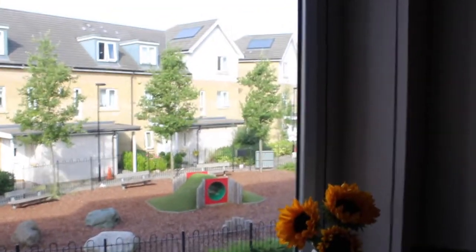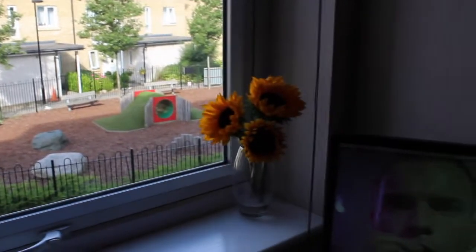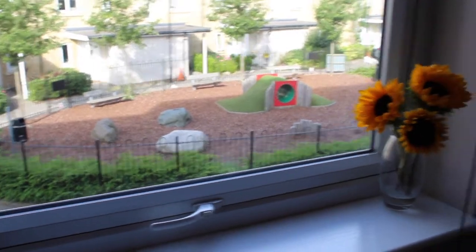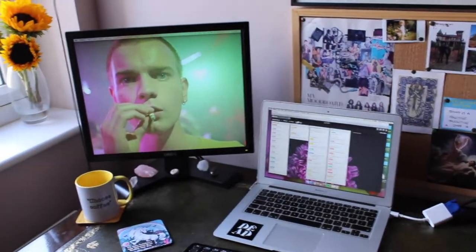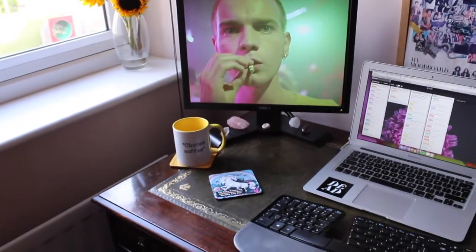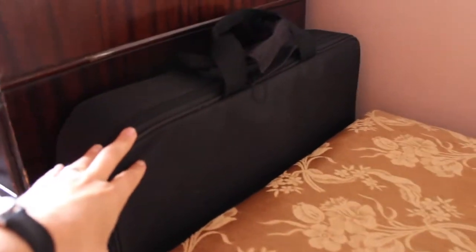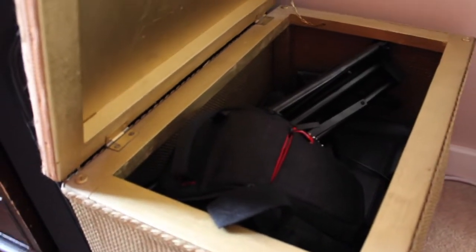If you've ever heard me complain about my neighbours or seen me tweet about my neighbours, or children that live in the neighbourhood, or cats that live in the neighbourhood, that's why. That's where they are. This is where I am. Shockingly close. Annoyingly close. These are my lights, and this ottoman is home to all my tripods and my camera.